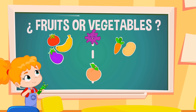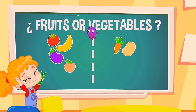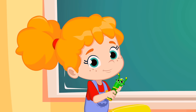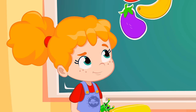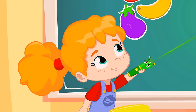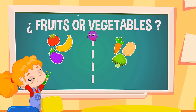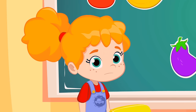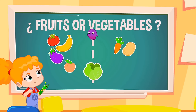And peach? Easy, isn't it? Great, peaches are fruits with a really big seed. Broccoli. A vegetable, right? Although it seems difficult to believe, broccolis are flowers. And lettuce? This one is also easy. They're leaves of the plant. They're vegetables.